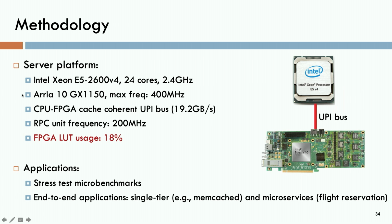So what the server platform looks like, this was a couple of years ago, so this is a Xeon E5 platform. We've also evaluated it with newer machines, and the FPGA is an Arria 10 GX. The specific FPGA doesn't matter that much. What I want to highlight in this slide is how much of the area of the FPGA it takes to accelerate the entire networking stack, including RPCs. And this is not a particularly large FPGA.